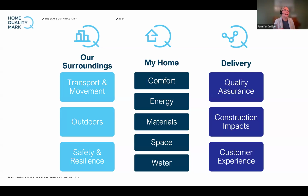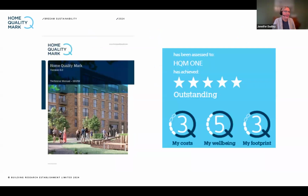And just to reiterate, any reward that HQM offers is about where a home has demonstrated that they've gone above and beyond the regulatory requirements. So moving on to the next slide, please.